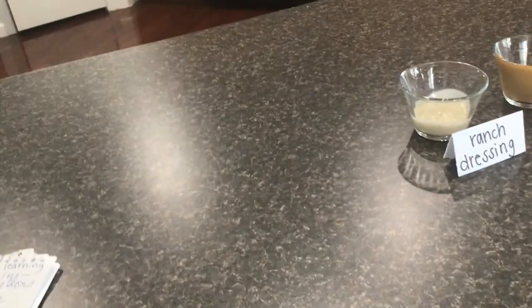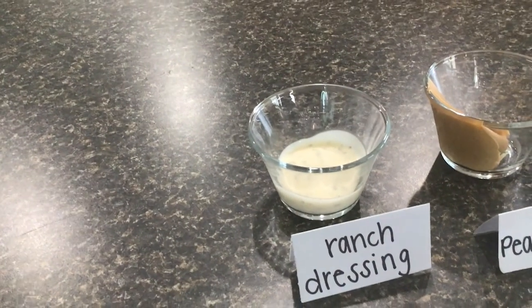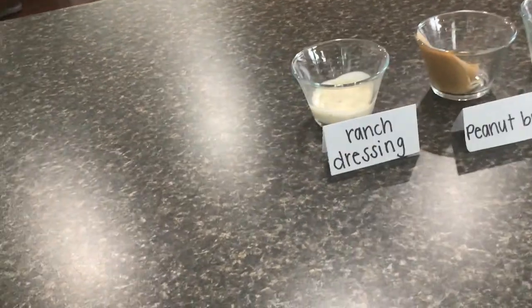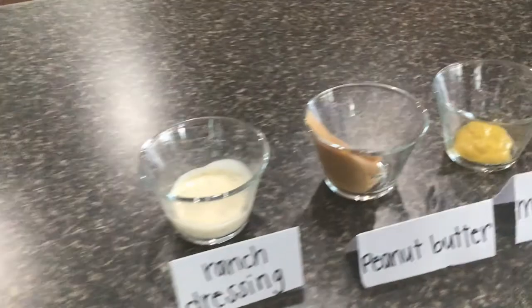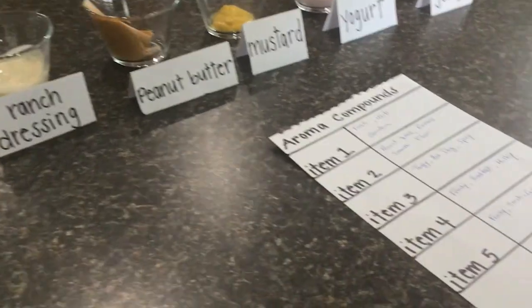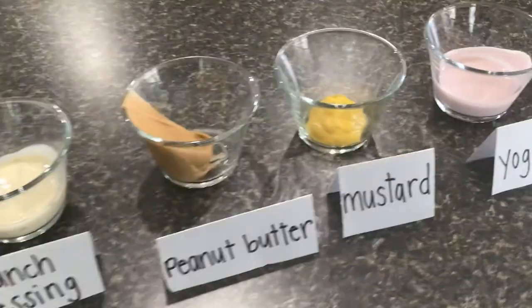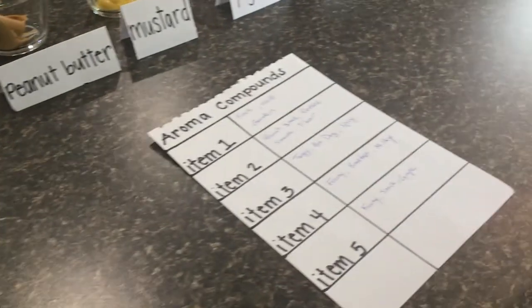Okay, Mr. Keller, so let's look at the results. So item number 1 you described as fresh, herby, garden, and item number 1 was ranch dressing. Good, so you were pretty spot on with that one. Item number 2 you described as peanut buttery smell, Reese's Cup, and that turned out to be peanut butter. I know the smell of peanut butter. Item number 3 you described as tangy, spicy, and maybe something to put on a hot dog. Mustard. Yep. I prefer the ballpark mustard myself.